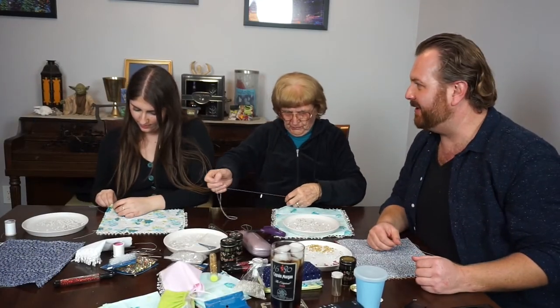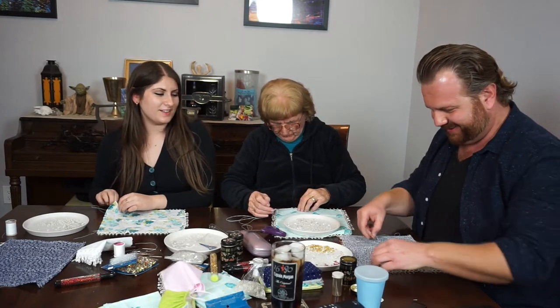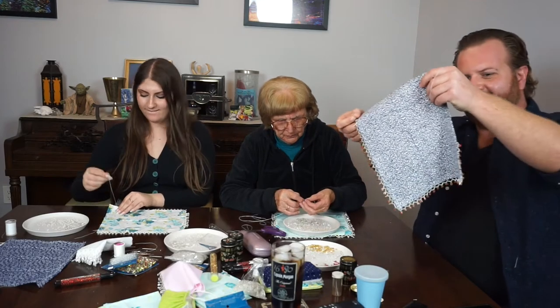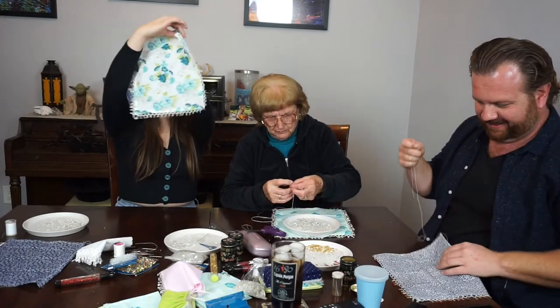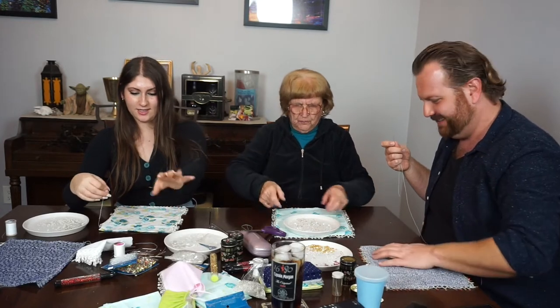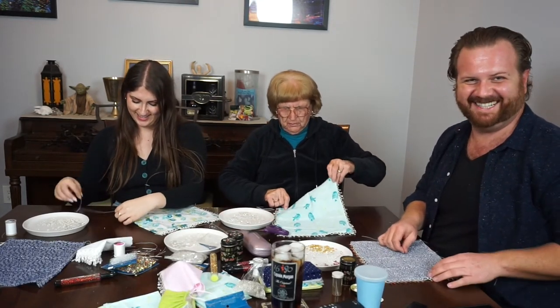Okay, I think we're about 2 hours in, maybe? Yeah, about. Thus far, we are making progress. I got 2.5 sides down. Okay, I'm almost done, I just need one more side. Baba's almost done. She's ahead of everybody.